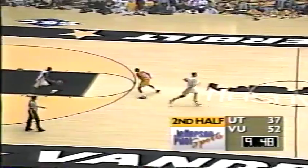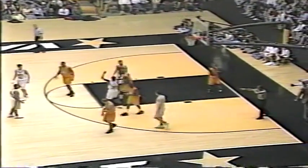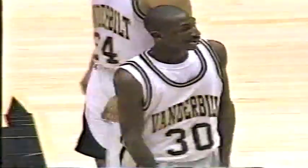Vanderbilt has the ball. Prater with it, guarded by Jackson full court. Stunner stepping past the timeline, takes it all the way down 8 feet away, drags the pivot foot. Good defense. Jackson taking away the drive with the freshman Prater. So Tennessee will end up with possession. 9:41 to go. Back in comes Pride. Out goes Prater for the Commodores.